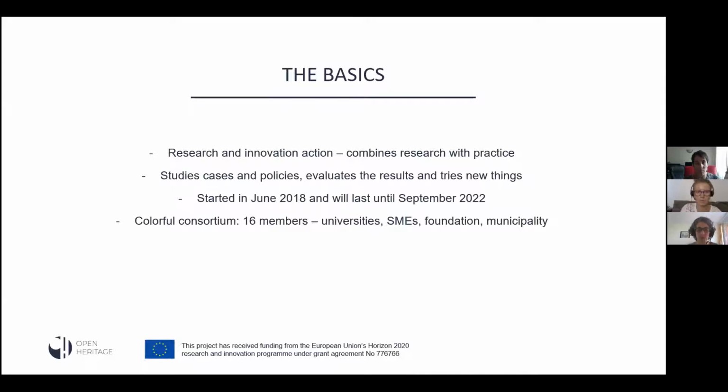One of the strengths is that it's a very colorful consortium. It has 16 partners coming from 11 different countries, bringing a wealth of experience with them, with various backgrounds: universities, SMEs, foundations, and we even have a municipality on board, Lisbon.